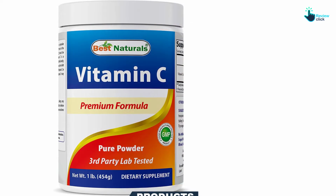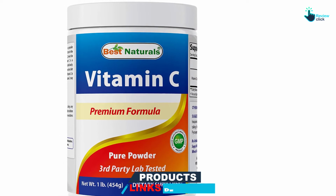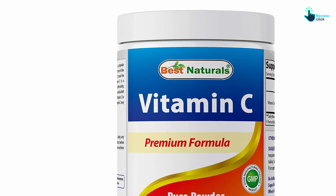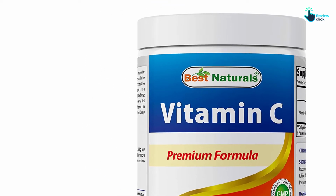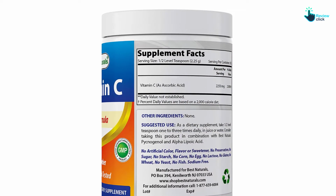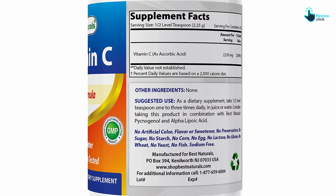The independent third-party lab has also verified that it is free of allergens. This product is made in accordance with GMP. Good manufacturing practices are among the world's highest standards. To conclude, it weighs 1 lb, or 454 grams.